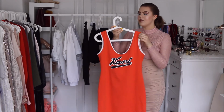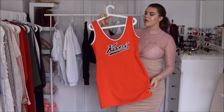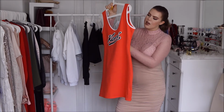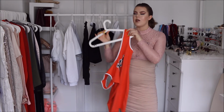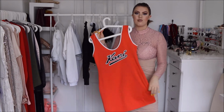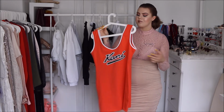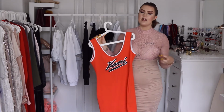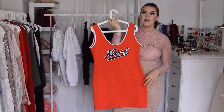So let's get started with the first piece, which is this gorgeous dress. This is called the Orange Bodycon dress, and I got this in a US size 14. Normally I wear a size 10 or 12, and this one is a little bit big on me, so I think it's definitely true to size. I would have gotten a size 12, but it was of course sold out. So I got it in a size 14 and it does fit okay, but I could definitely need it a little bit tighter. I must say that this dress is absolutely beautiful.